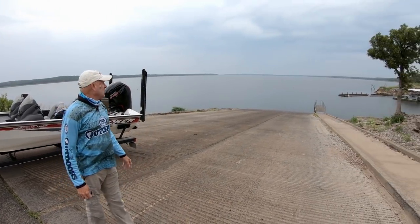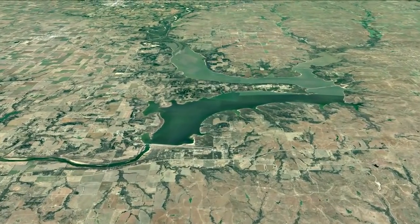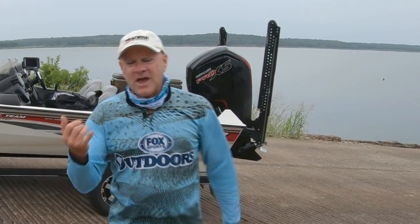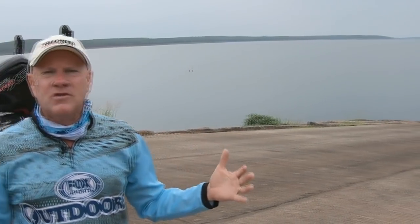There is beautiful Kaw Lake. It's located east of Ponca City, Oklahoma. Now, it's on the Arkansas River. It's got a couple of big major arms to it. It's got lots of creeks coming in. It's got some really deep water down by the dam. It's got some shallow water. It's got lots of different species of fish. Tons of channel catfish. It's got largemouth bass. It's got white bass. It's got crappie, and it's got big hybrid stripers in it.